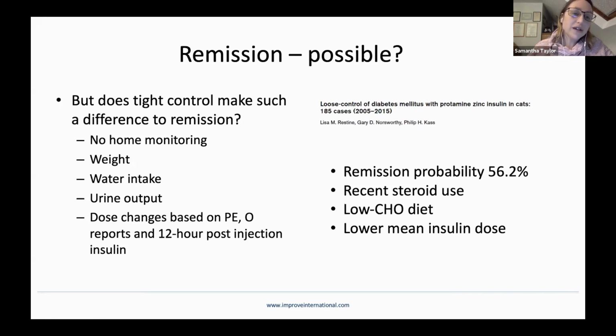So they didn't do anything intensive. They based their dose changes on physical examination, so weight gain and weight loss, on how the owners said the cats were, and then on single 12-hour post-injection blood glucose levels. This would probably make the majority of us feline medics quite nervous because it's really quite loose control. It's making adjustments with no curves at all done.